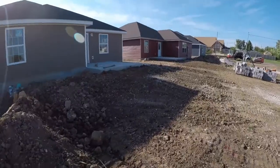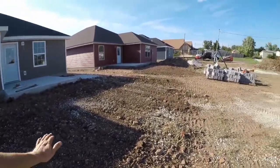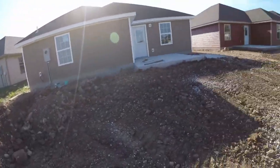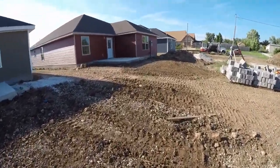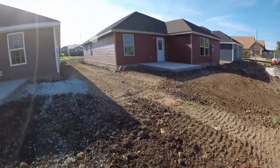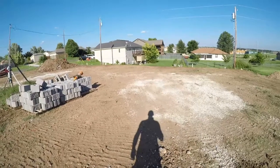I started filling this in right here and trying to get an idea of where I want my grade and everything to go on this. I'll try to leave a little bit of this junk for those guys to backfill the electric, but still got a lot of trash and stuff to pick up. But yeah, it kind of gives you a little better idea of how it's going to come out.